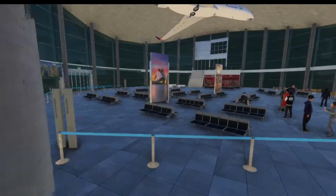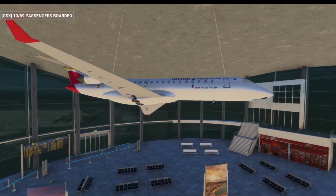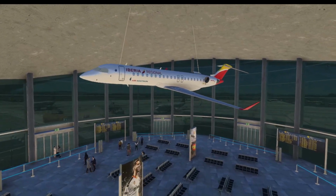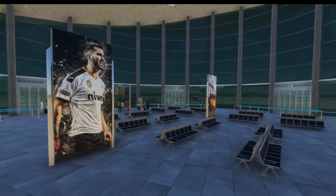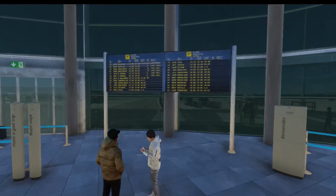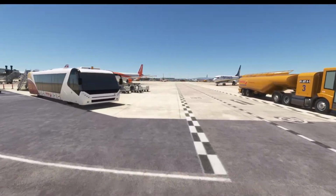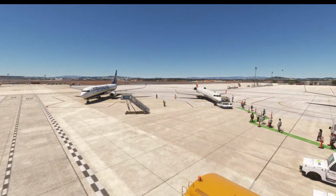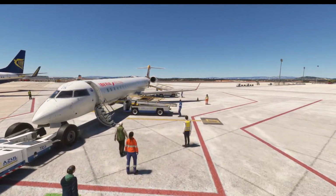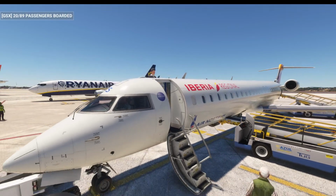It's a beautiful little terminal here in Valencia. We got a nice model of the CRJ. This is, I think, a 550 or a 700. Lovely. Our departures board. Yeah, the flight attendant, maybe she's a bit too tall or something, sticking out the top of the cabin there.